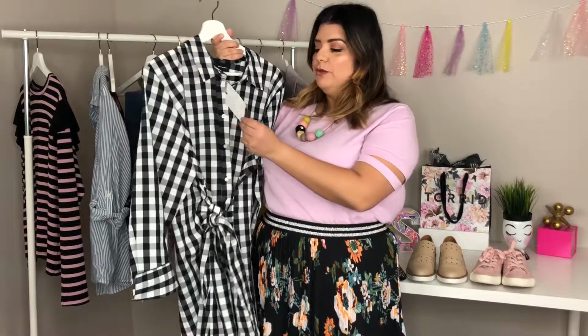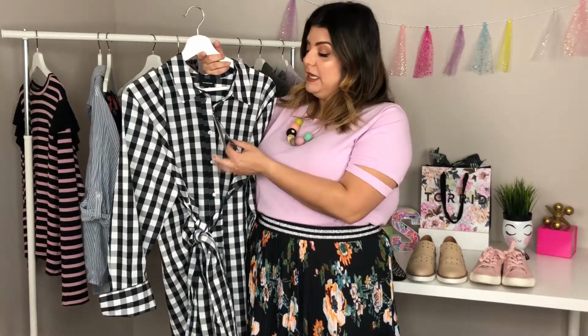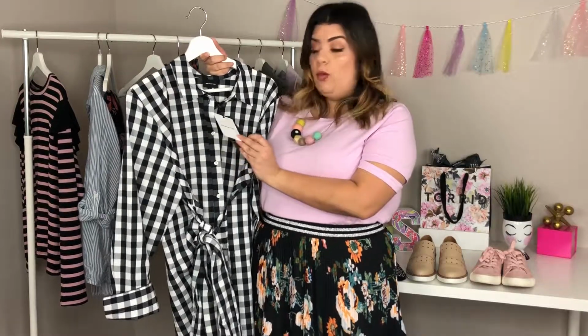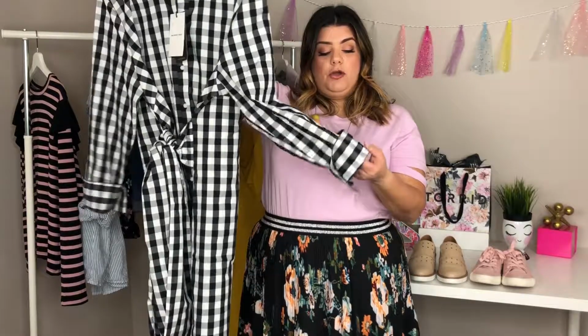This is also from the Who What Wear collection. Still has tags on it. This is $36.99, and for size reference, I picked up the 1X in this piece. What I really love about this gingham dress are, one, the sleeves.